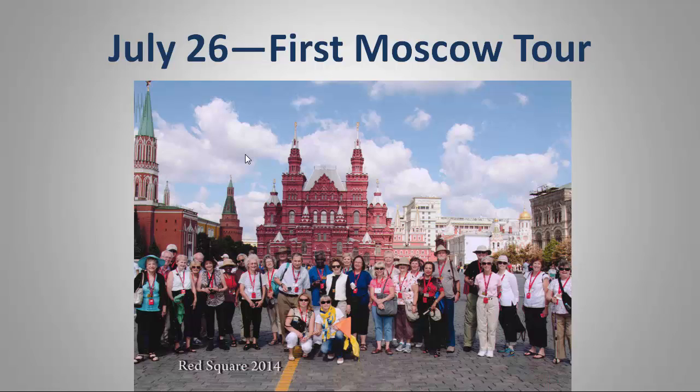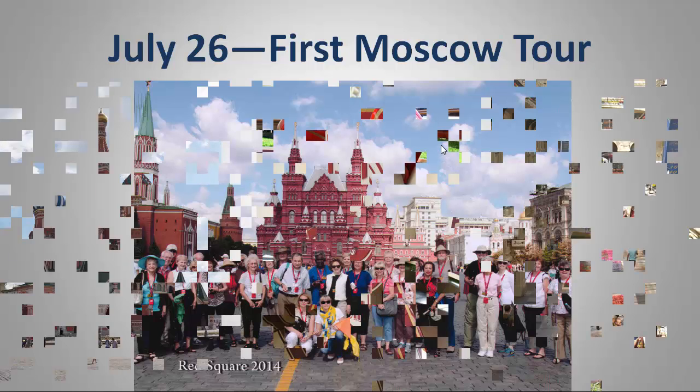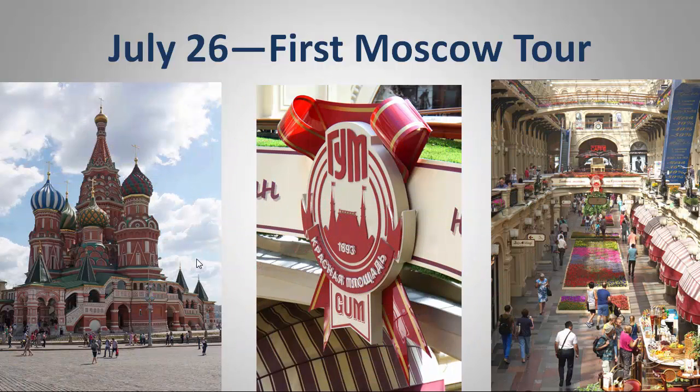Behind us is the Museum of the Square. The Kremlin over here is on the left-hand side. Over here is GUM department store. And there were also several churches around the square. One of the churches was St. Basil's Cathedral. What a beautiful church. And here's the symbol for GUM department store. We went into that store and we were just amazed at what it looked like inside.